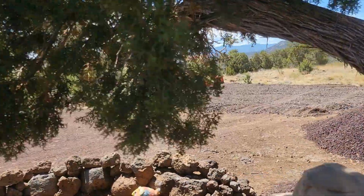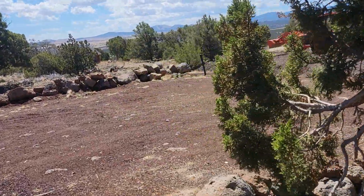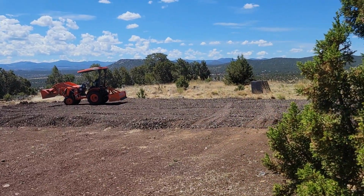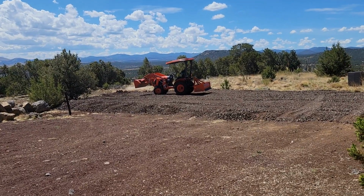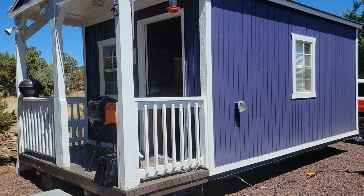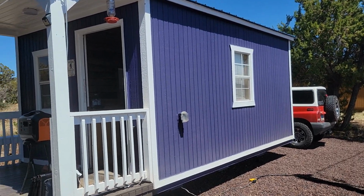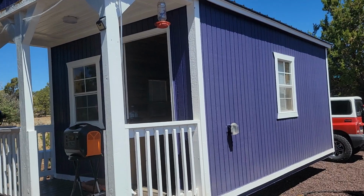Got a little bit of grading work before we get to the review. My grading work to level out my spot for my home here is well underway. The guy was here last night doing what he could to get that level. Other than that, just moving some of my stuff around here or there and getting the purple house ready for use.